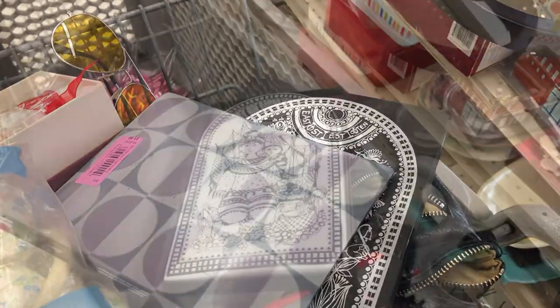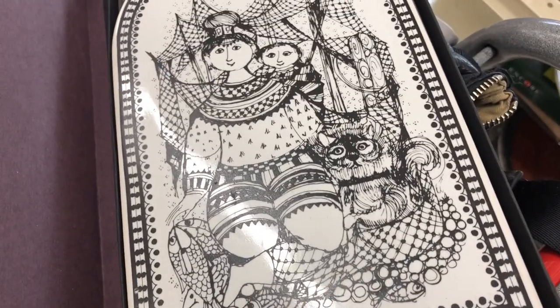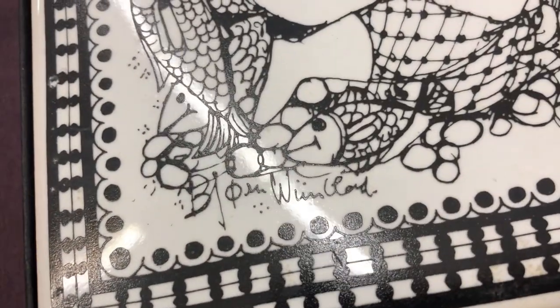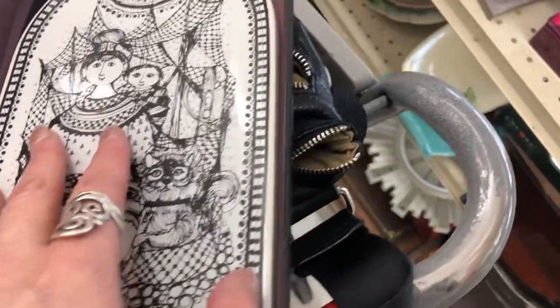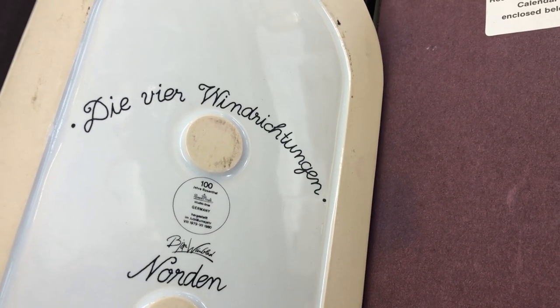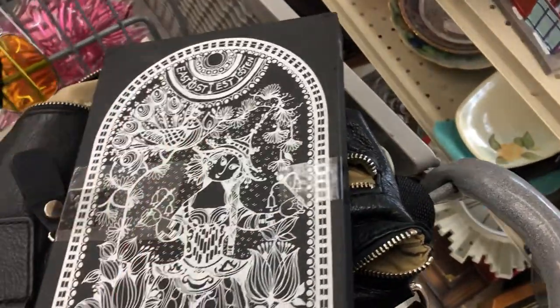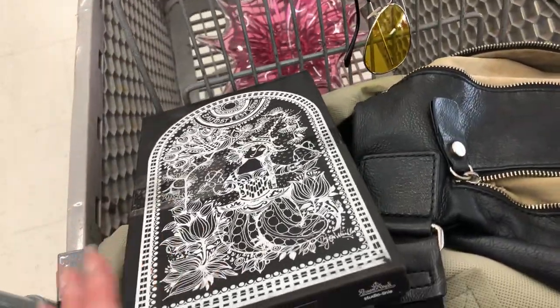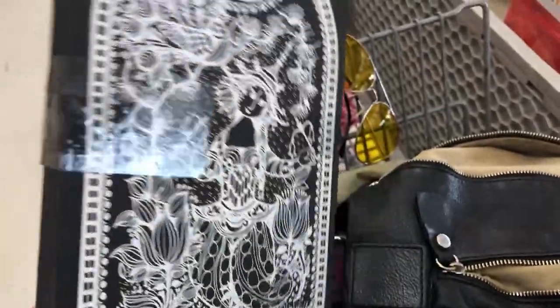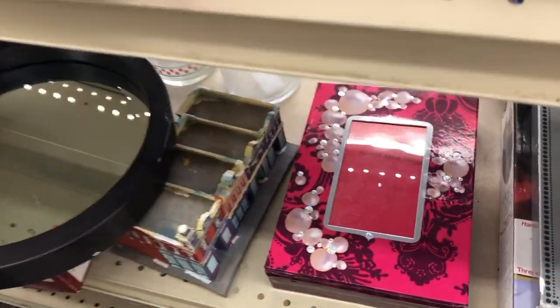Alright, let's open this box up. Alright, it is another plaque. Fish, cat, couple of people. Yeah, Bjorn Winblad. I'll have to check the price though. Wait a minute. Studio line, calendar enclosed below. Made in Germany. I think it says 79 to 80. I might check prices on this. Sometimes it can be good, but something like just a wall plaque, it's not like a big ceramic piece. Not always quite so much.